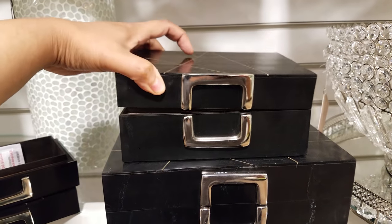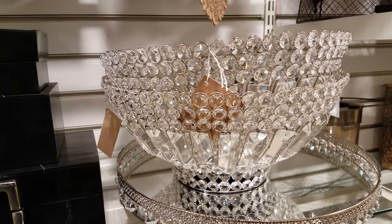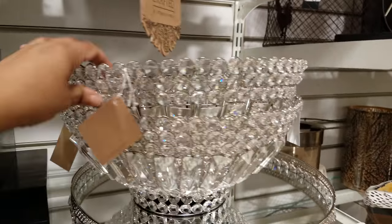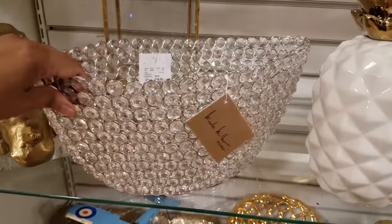I thought there would be a hinge. There's no hinge on those. And then they have these pieces here. You're always going to find pieces like this here at HomeGoods, you guys, and Burlington. Burlington always sells a lot of this, right? This is Nicole Miller, and it's going to be $60. More Nicole Miller, $40.